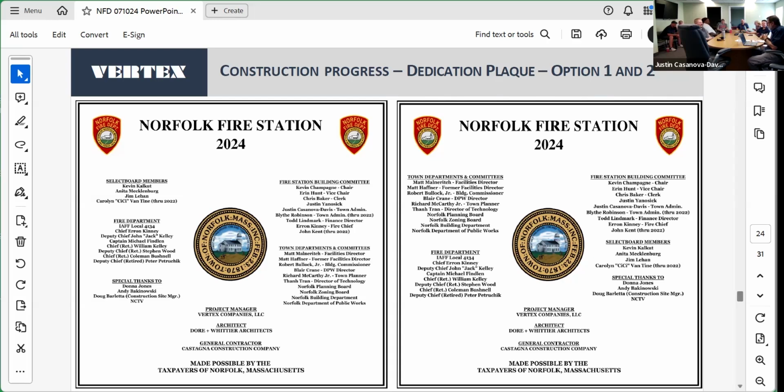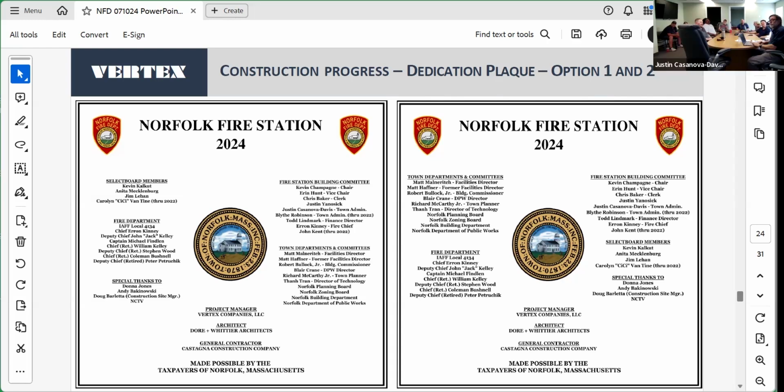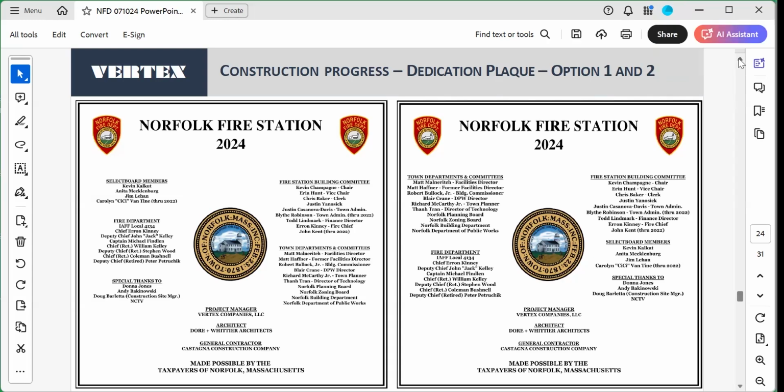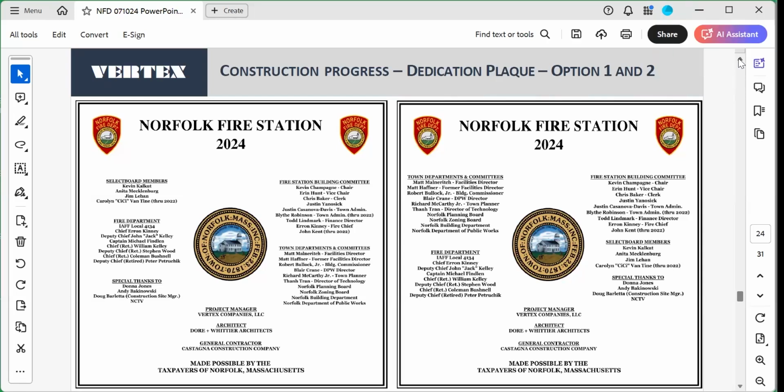Ron, you're all set? You have no other comments on the dedication plaque? No, I just, you sent me those comments you talked about, because number 2 is on the right, correct? Correct. Yeah, number 2 is on the right, and if you just give me that information, I don't know if that went to Tim yet or not. Yes, Tim has it. It did, yes.